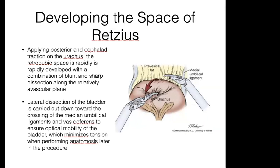So applying posterior and cephalad traction on the urachus, the retropubic space is rapidly developed with a combination of blunt and sharp dissection along the relatively avascular plane. Lateral dissection of the bladder is carried out down toward the crossing of the median umbilical ligaments and vas deferens to ensure optimal mobility of the bladder, which minimizes tension when performing the anastomosis later on in the procedure.